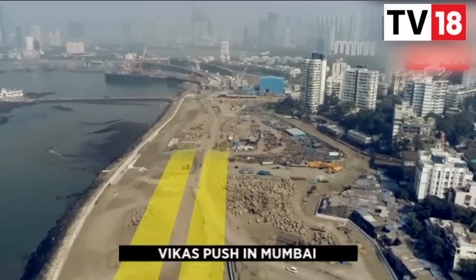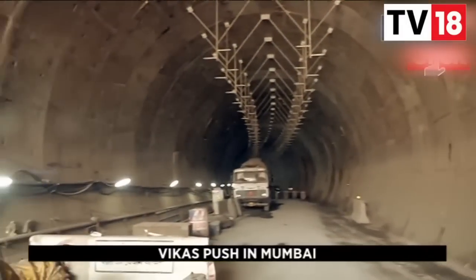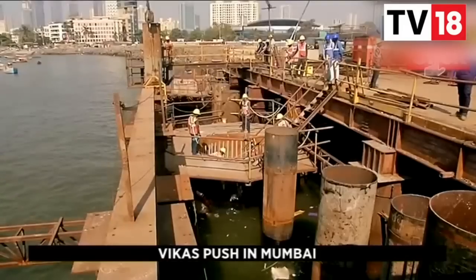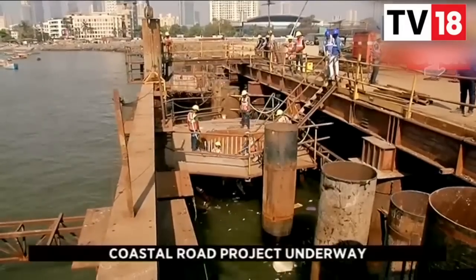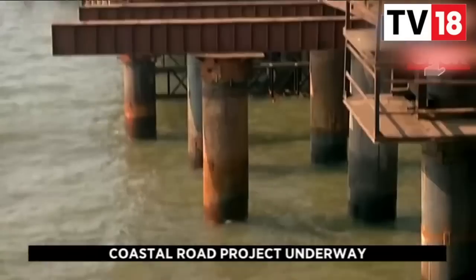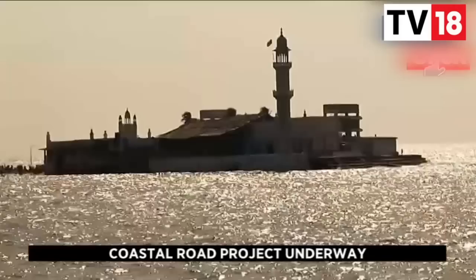The interchanges alone are over 15 kilometers long. There are underground tunnels, bridges and interchanges in this first phase, which is expected to be completed by November this year. 1,800 cars can be parked at 4 car parks. There are 10 bus bays, 16 pedestrian underpasses and 2 police chowkis on the coastal road.